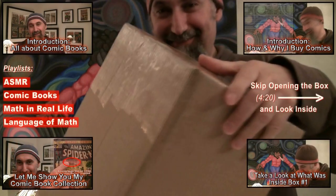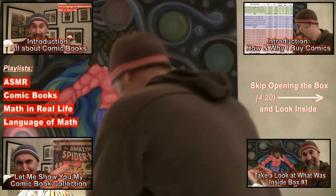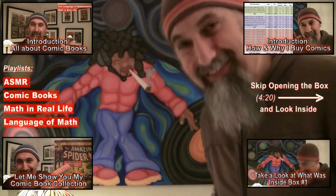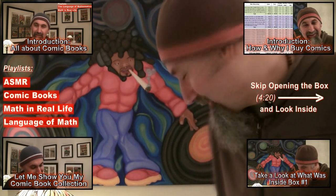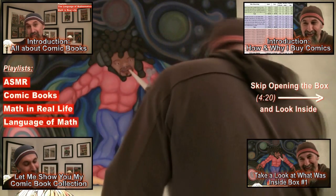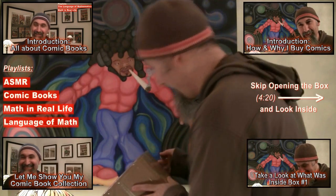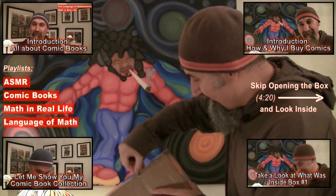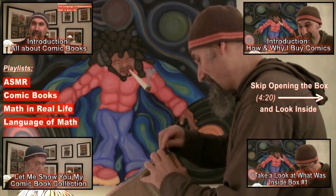He's got the comic book box wrapped up in a cardboard box. So I got my knife and I have to crack this open, right? So I find the seams and I just go through it.